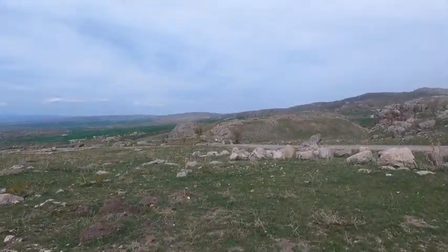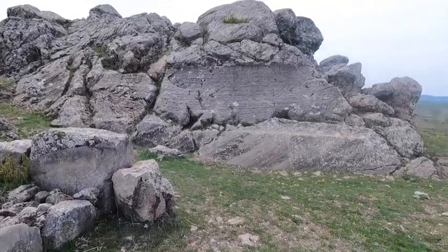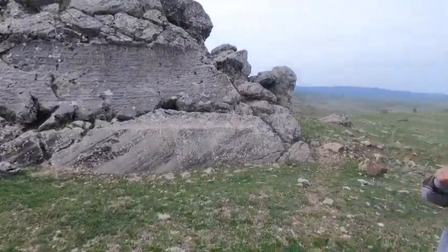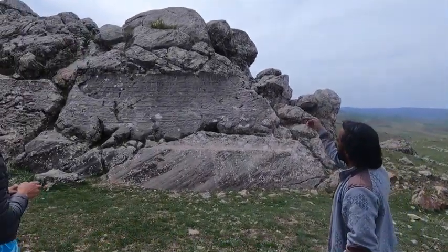See all the stairs over there. What did it say? There are some inscriptions here. It was an entrance as well. Oh, another entrance? Yeah, these are right. These are 11. Oh, 11. Yeah. 1, 2, 3, 4, 5.